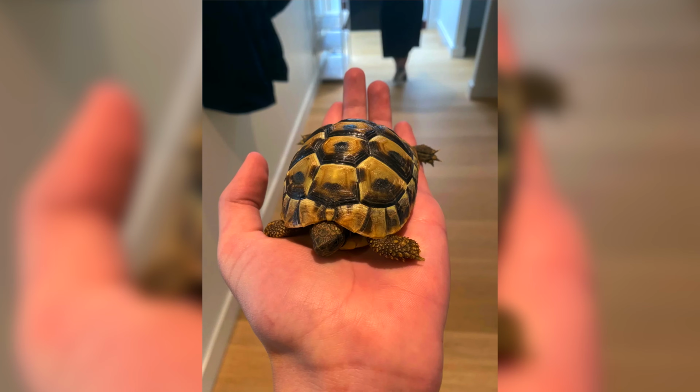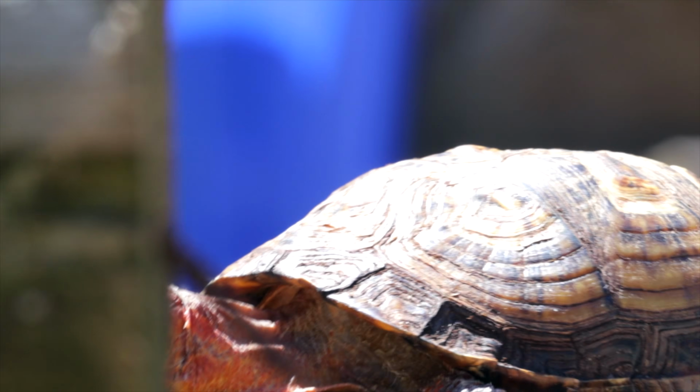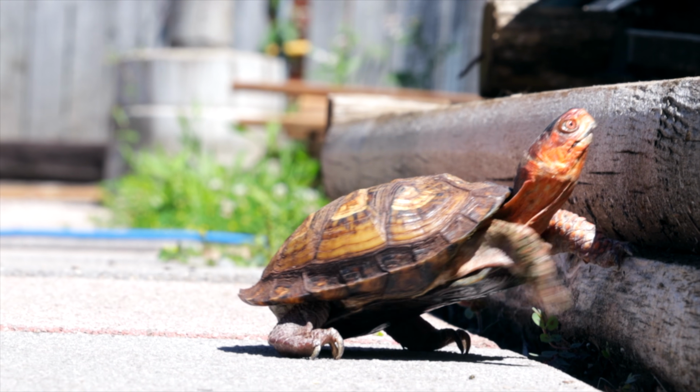Hermann's tortoises, there's some Mediterranean options. Even get a box turtle if you want something that eats bugs instead. There's so many great resources. Garden State Tortoise would be one. But either way, if you want a tortoise, you can get one. They come in, you know, choose your own adventure of how you want to keep them.